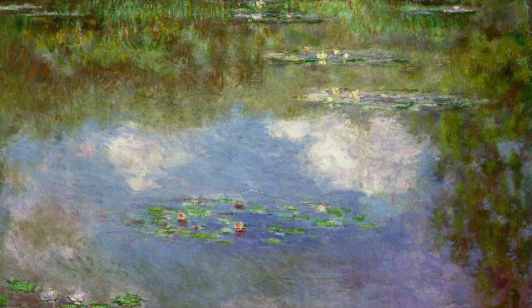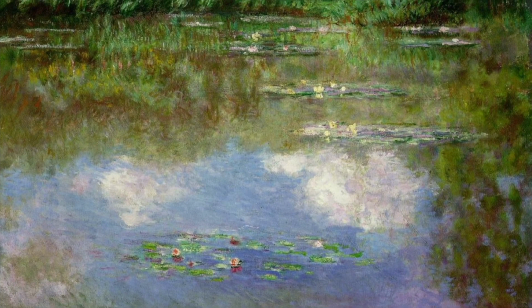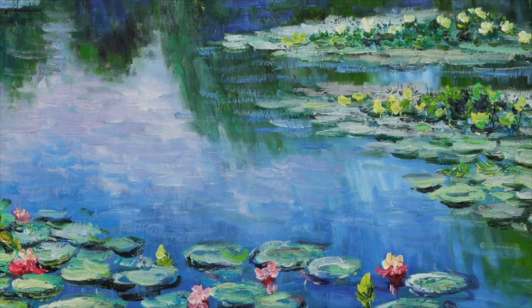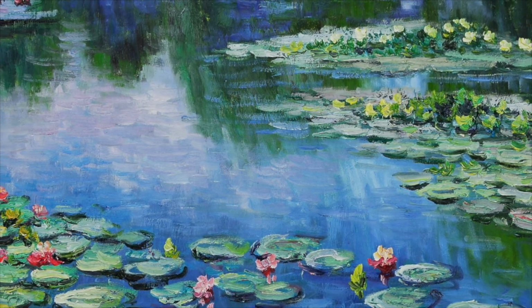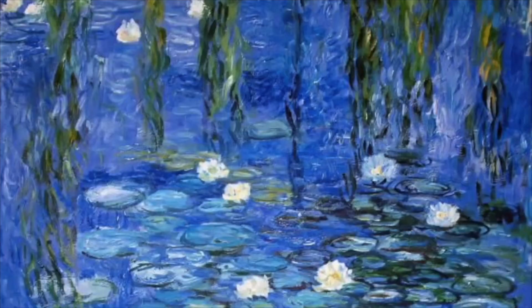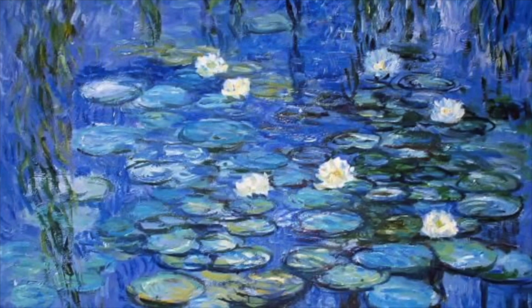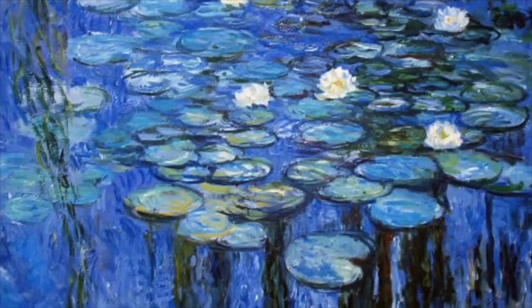Claude Monet painted white water lilies repeatedly in all seasons, all hours of the day, and in all kinds of weather. His white water lily canvases are as much about the landscapes and the skyscapes viewed in the reflections from the water surface as they are about the lilies themselves. As a result, each panel evokes a different mood. Did Monet know that Nymphaea alba, the white water lily, is a medicinal plant? Probably not.